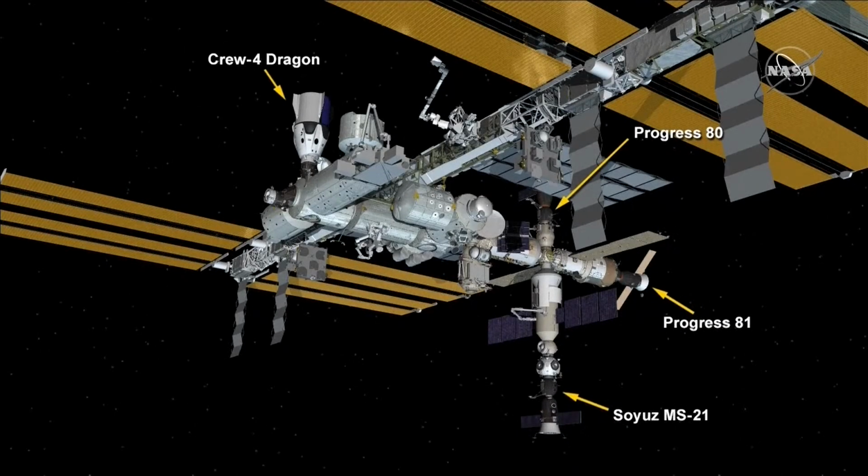Yeah, you can see the Crew 4 Dragon taking the nadir or the zenith or the space-facing side of the U.S. side of the International Space Station, and then you see the Soyuz MS-21 that carried the cosmonaut trio, including Oleg Artemyev, Denis Matveyev, and Sergei Korsakov. And of course the cargo spacecraft on the aft or back portion of the International Space Station is Progress 81, and on the zenith or space-facing side, Progress 80, both that brought cargo and fuel to the International Space Station.